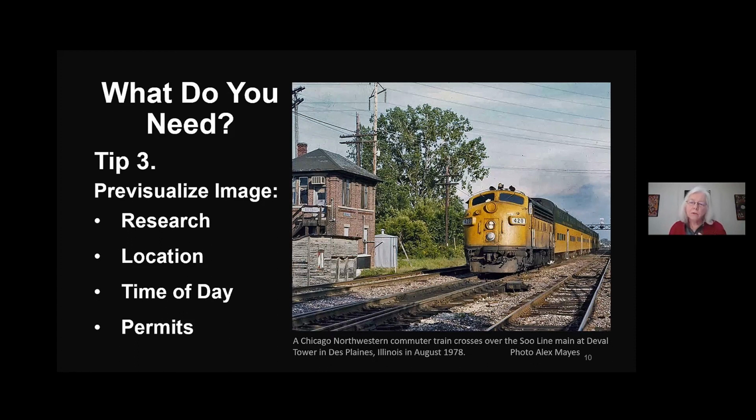You want to think about what time of day are you planning on going? What time of season are you planning on going? Because if you have bright light versus cloudy light, it gives you a different feeling. Do you need a permit to get on the property? Basically, do your research ahead of time. Think about what you're trying to do. Do your research, and you'll be much more successful and much more satisfied with the image that comes out.